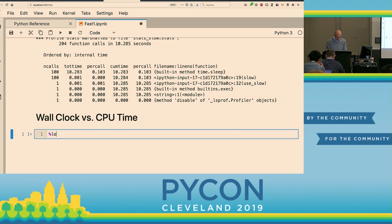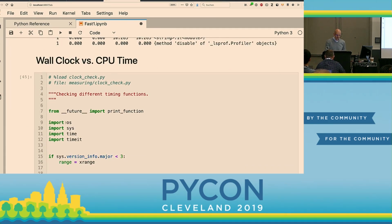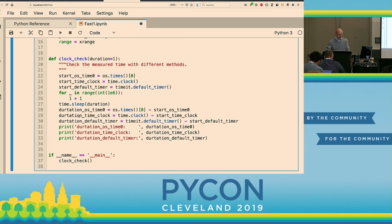And we load this file, clock check. This is a file I wrote that does some interesting testing. We import a bunch of things from the standard library here. This is again making Python 2 compatible with Python 3. Now I have 3 different ways of measuring it. It's not very accurate, but see what I'm doing inside here. I get 3 start timestamps. I use os.times, which gives you a tuple, and the first entry is a timestamp. Then I use time.clock, and I use time.default_timer. This works in Python 2. In Python 3, there are some changes. Python 3 has the time module's perf_counter. It's a bit different, but if you use timeit, then you don't see a difference between 2 and 3.